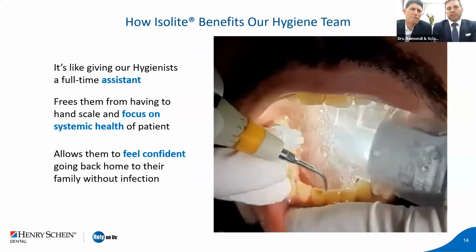And the nice part is that before you use an Isolite, part of what you're doing is to try to gain control of the patient. Once in a while, a couple of times a year, I end up doing a hygiene appointment because whatever happens in my schedule, the patient's there in my chair, they need one. And I'm lucky to have an assistant while I'm doing that. I can do a full cleaning in 20, 25 minutes with my assistant. It just speeds everything along.